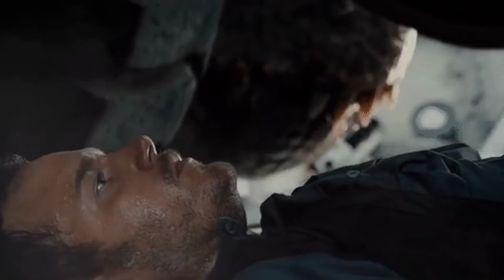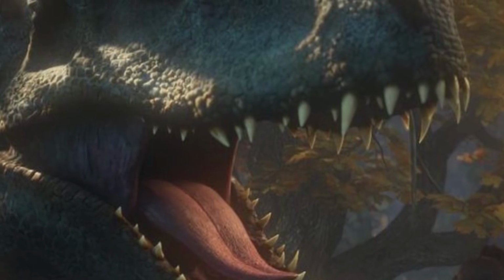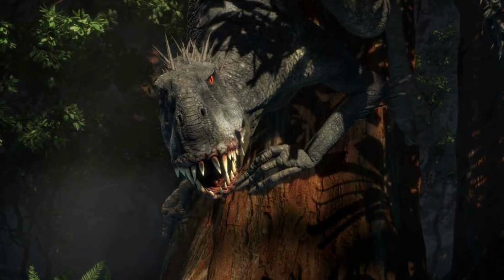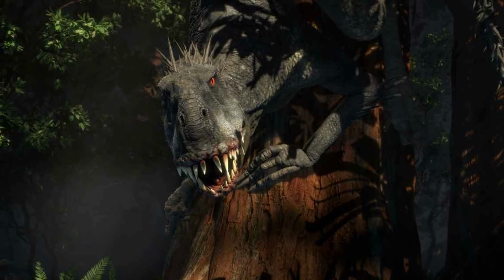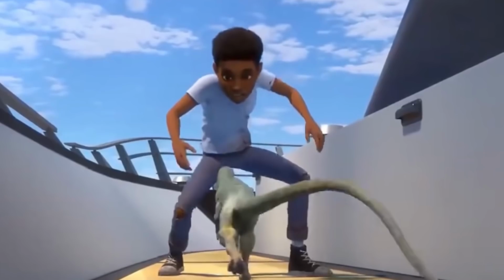So among these new images comes a reveal that is pretty interesting, but I'm not so sure is going to be as important as some of you guys may have been led to believe. And that would include this image of the Indominus Rex, which is apparently returning in the season. Now there was an image earlier on of the Scorpius Rex, which a lot of people thought could have been on the boat, but it looks like that got revealed as a Compsognathus instead.